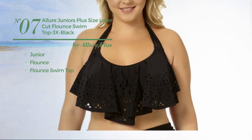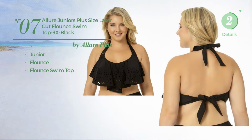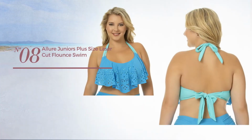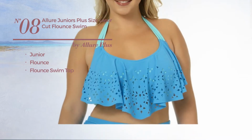Number 7. A junior flounce garment, with a flounce swim top. Available only in black color. Number 8. A junior flounce garment, with a flounce swim top. Available merely in blue color.